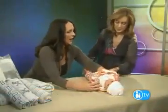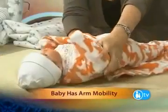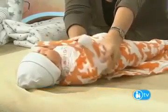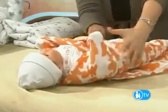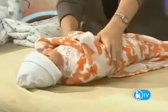And so what happens then is the baby can bring their hands up to their face. Exactly, but with the startle reflex, they still can't go very far. So they still feel very secure in the swaddle. However, they can bring their hands up to their face. When baby's secure, we get a good night's sleep.